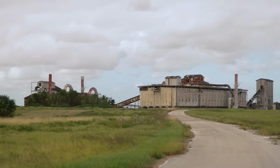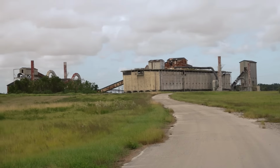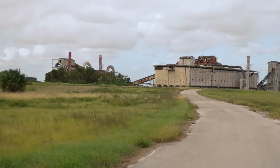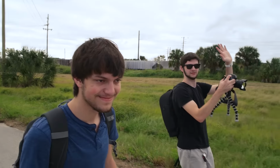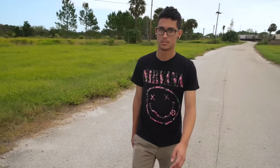Up ahead, you can see clearly that we're approaching a phosphate mine that closed in the early 2000s. We're gonna go ahead and explore this abandoned place. I'm also with the proper people, Brian and Michael, and my friend Ricardo.